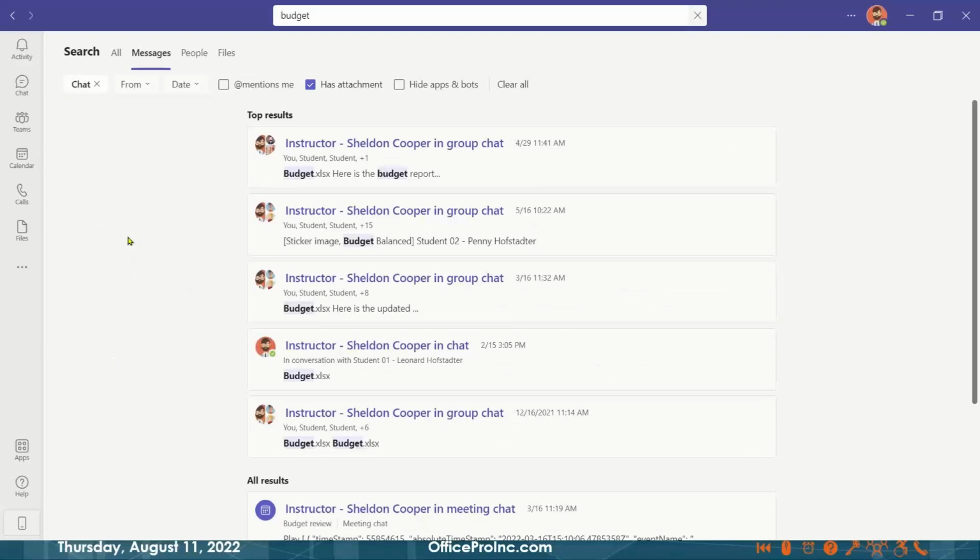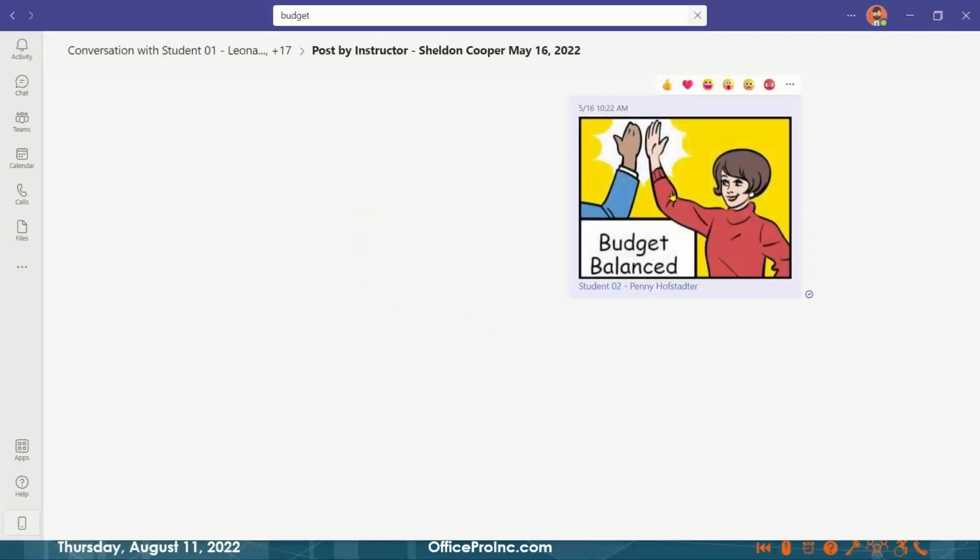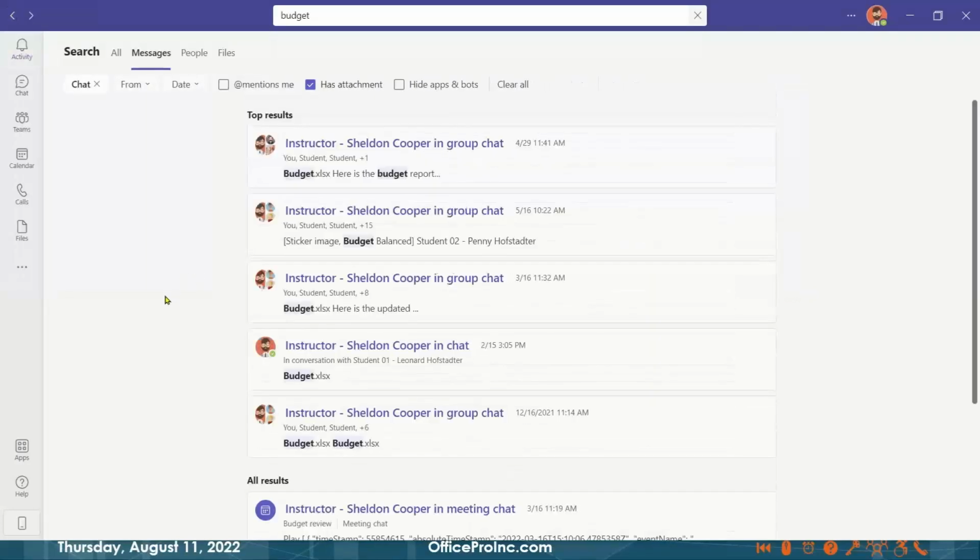Once I've filtered as much as I can and I've refined the search results, I can then start looking into this, getting more details. If I find the message that I think is the one I'm looking for, I can click on it and notice that it takes me directly to it. If that's not the one I wanted, I can just hit the back arrow, which brings me back to the search results, and I can keep on going to another one.